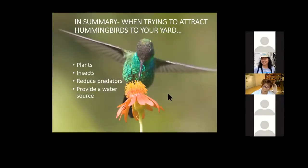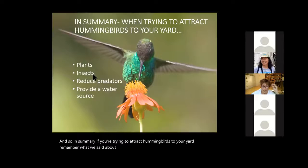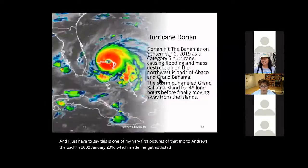And so in summary, if you're trying to attract hummingbirds to your yard, remember what we said about the types of plants. Insects are necessary, try to reduce their predators, and if you can, provide a water source. And I just have to say, this is one of my very first pictures of that trip to Andros back in January of 2010, which made me get addicted to the hummingbirds of the Bahamas.